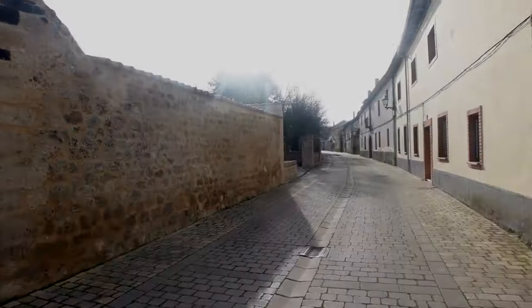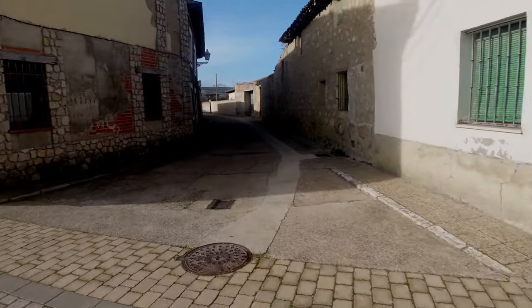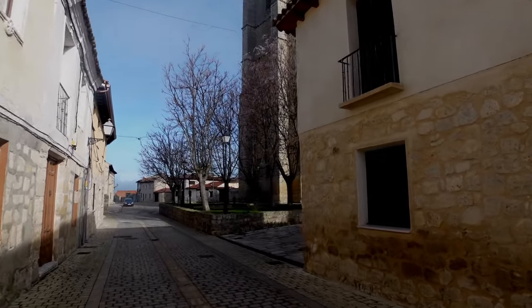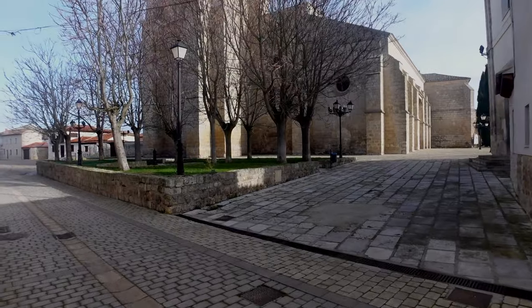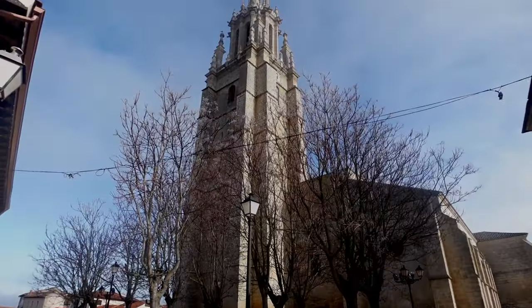Look. It's the main street. That's where we've just come from. Breaking round by the church. Just crazy. I can be just so overwhelmed.